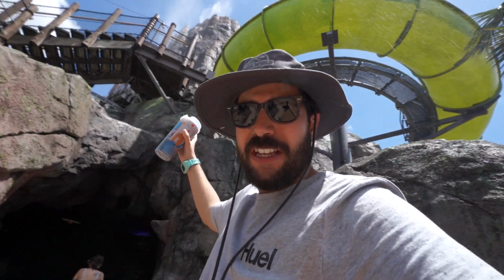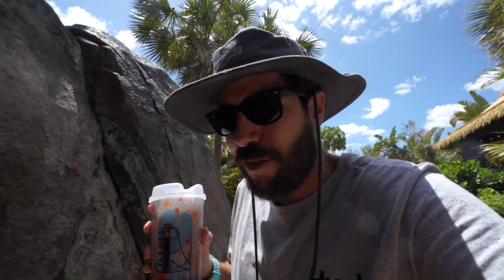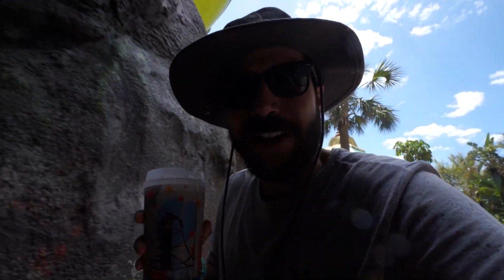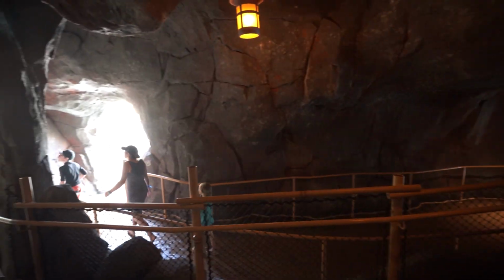Oh my gosh, it's raining, but not really because it's just the top of the volcano doing that. We can use this cup here to have soda throughout our time here at Volcano Bay or any Universal park. Now we're walking through the volcano to get back to our seats.